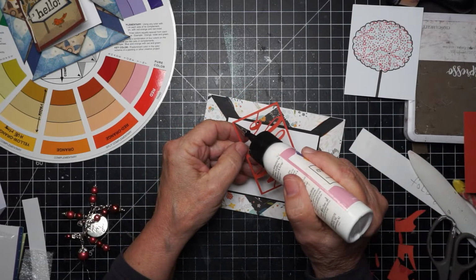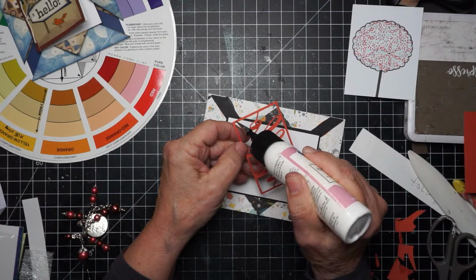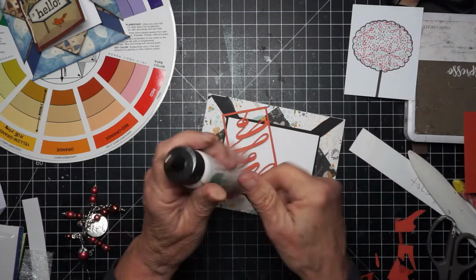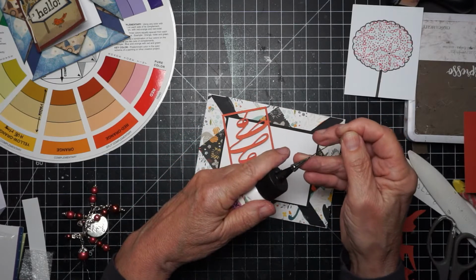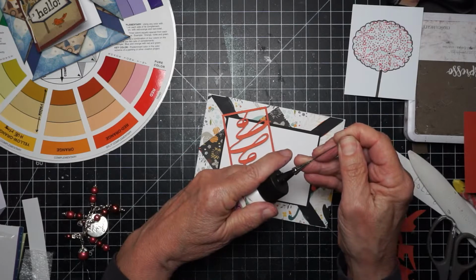That's true, Judy G. Sometimes you see a color that isn't prominent that you want to use, and you absolutely can. It's just a jumping off spot.